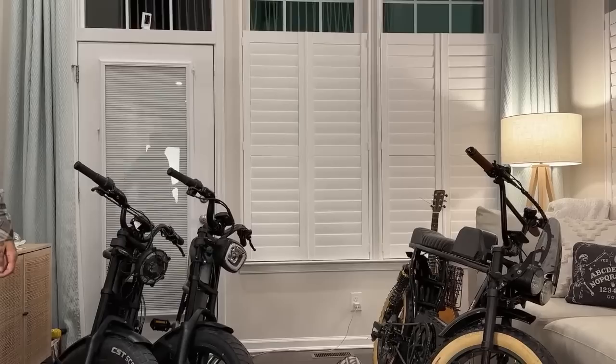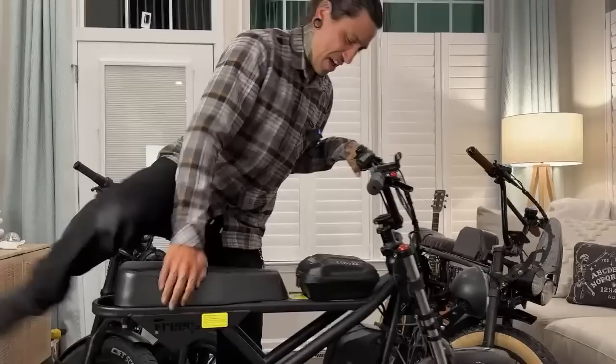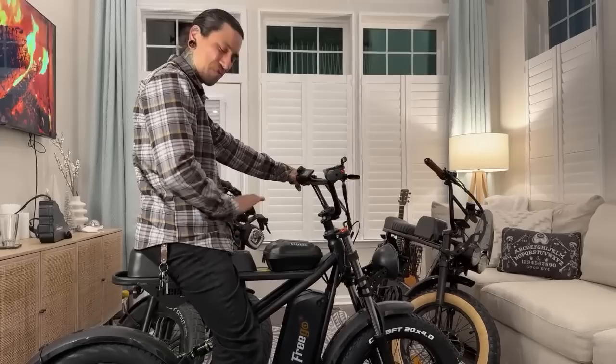And then the Frigo Pro. I feel like this is very high too. Okay, now this feels higher than the Bandit actually. With the seat being so stiff, it keeps you up. You don't sink into it.